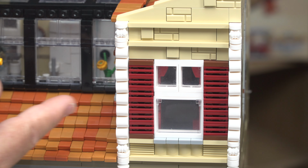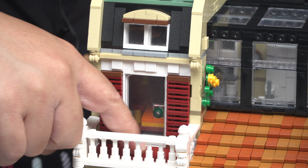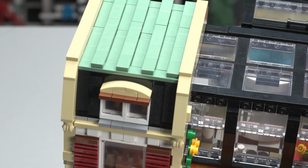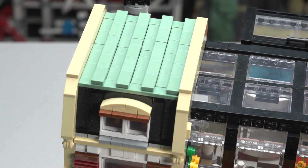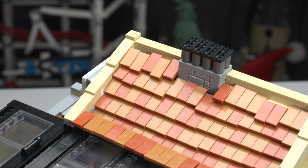We come to this side over here. Right there, you got a little balcony. Same kind of look here on the side and a little window on the top here. And I like the breakup of the color. We have this green going with orange. That's fine. On the very top here, you got the chimney, a little bit flimsy.